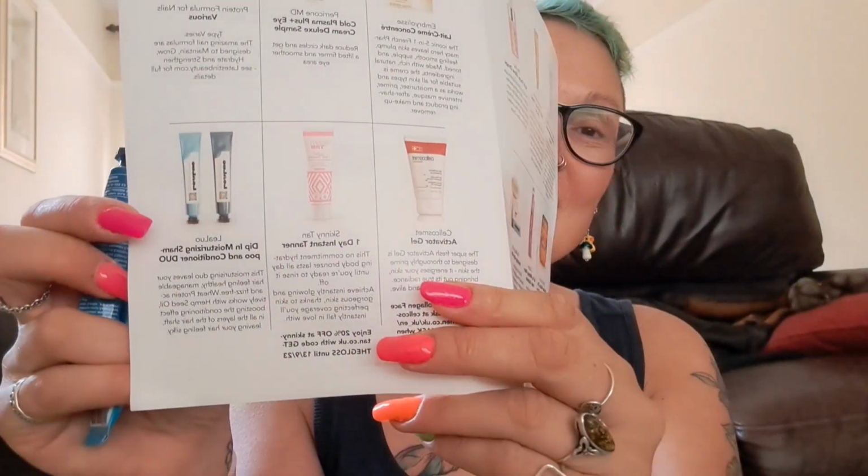Oh, we've got some little ones now. They might not be minis. This is Lazartigue Dip In Moisturizing Conditioner. Oh, and this is a Dip In Moisturizing Shampoo. These are tiny, so I don't know whether these are testers. They leave your hair healthy, manageable, and frizz-free. Wheat protein actively works with hemp seed oil, boosting the conditioning effects in all the layers of the hair shaft, leaving your hair feeling silky. Can you see the way it's written on the leaflet? Look, I don't know if you can see it, but sham and poo. So it says poo. Dip In. Why does it say dip in? These are vegan and not tested on animals. Dip In.